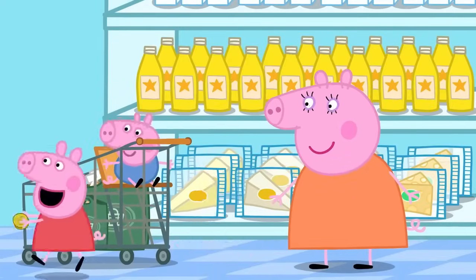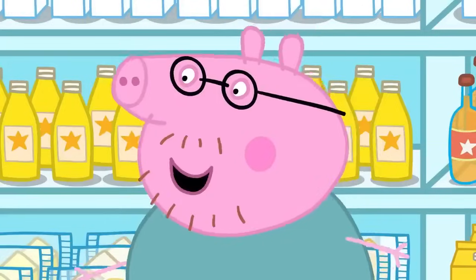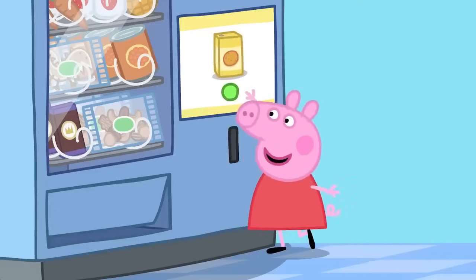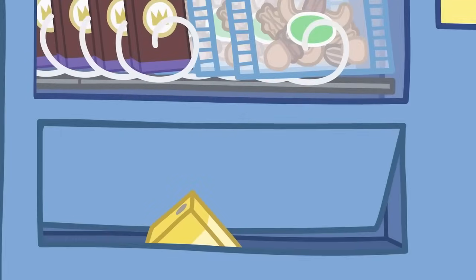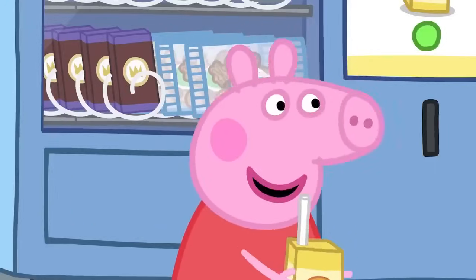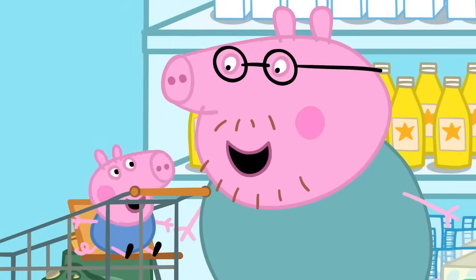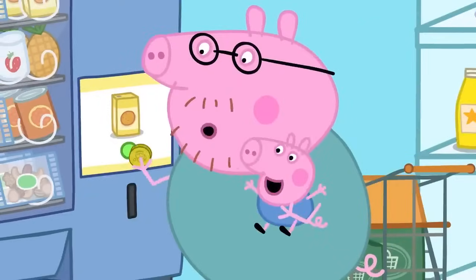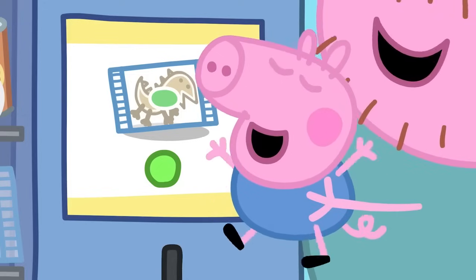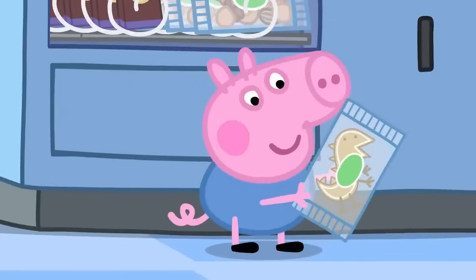Here you go, Peppa. Goodbye, coin. Now, press the button that matches the thing you would like. I would like an orange juice. There it is. Hooray! Delicious. Dinosaur. George has found a biscuit shaped like a dinosaur. Here you go, George. Now, press the button with the dinosaur. Dinosaur!